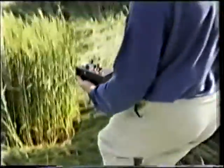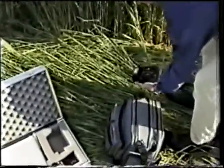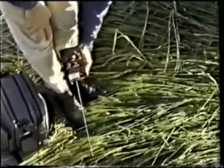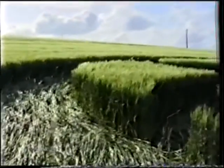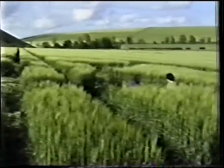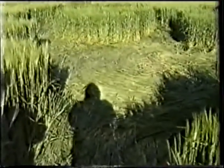Let's see if there's anything around. Reading there. Still a reading there. Which is unfortunately a negative indication. My shadow will walk into the center. Well, this isn't much to behold. Right, it certainly has trampled all over the place.